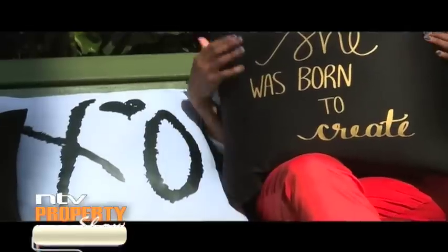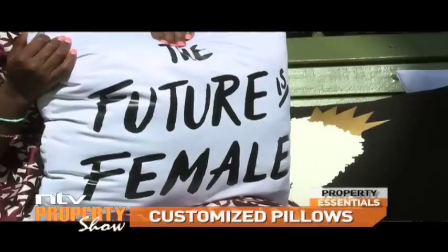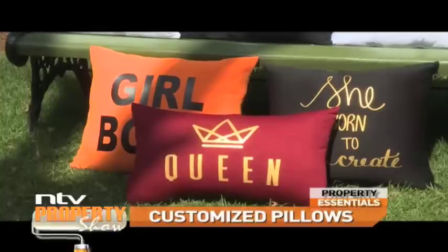Stop saying, when I get this, I will start. You just start from where you are and you see where it goes, because when you start and you put your effort out there, it will show, and doors will start opening.